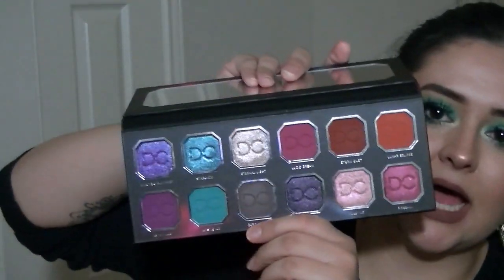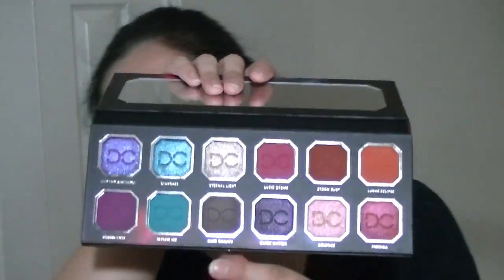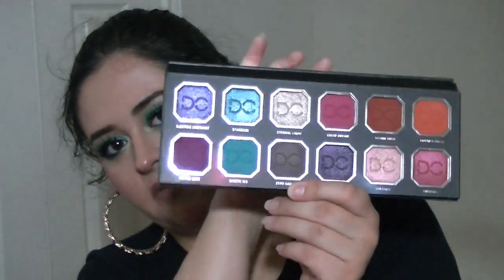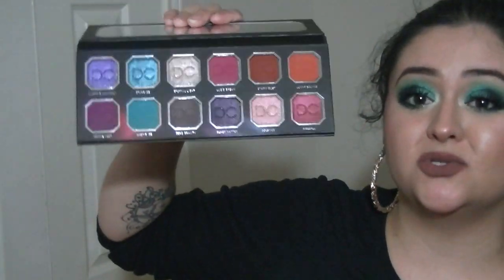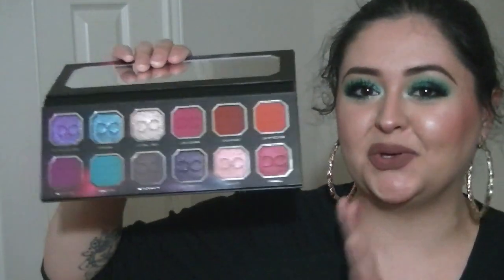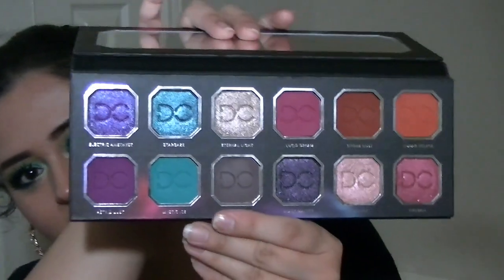The next palette is from Dominique Cosmetics. This is the Celestial Storm palette. I received this in my Beautylish Lucky Bag, and I absolutely love it. It's such a gorgeous palette. I have used it a good amount of times, and I plan on using it some more. It's absolutely stunning. I enjoy the formula. The shimmers are really cute. It's just a gorgeous color story.